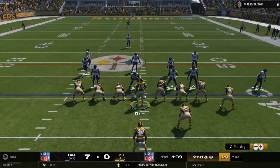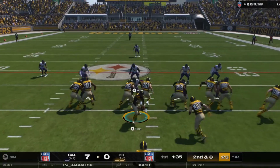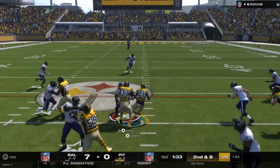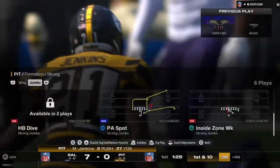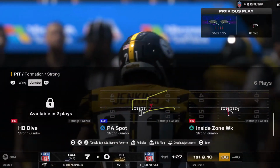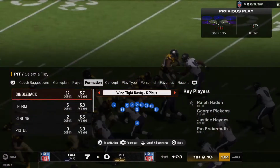Second down and 8. Up the middle they go. And they'll have it across midfield, down at the opposing 46-yard line. And a nice pickup there by the back with an explosive run play.